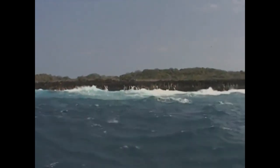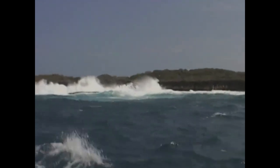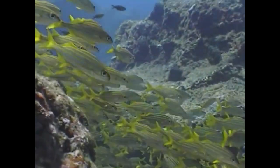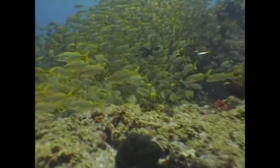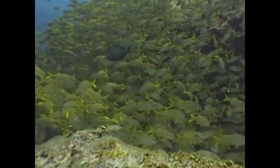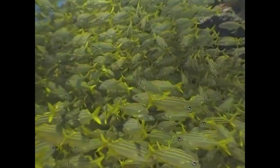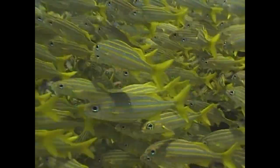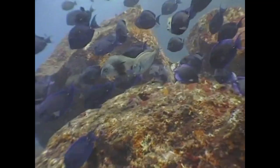The relentless pounding of the ocean has carved the volcanic rock into a submarine world of caves and chasms. The perfect environment for Fernando's abundant underwater life. Yellow snapper in their thousands glow in the sunlit shallows. Such numbers need a reliable food supply, mainly algae and small crustaceans, which live among the rocks or on the dense growth of seaweed.